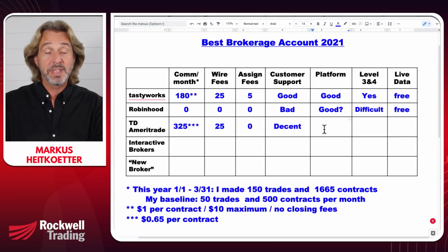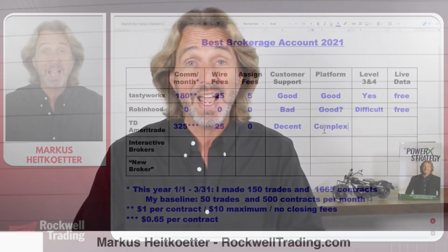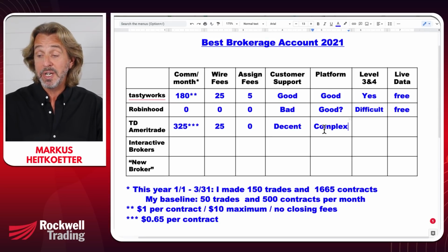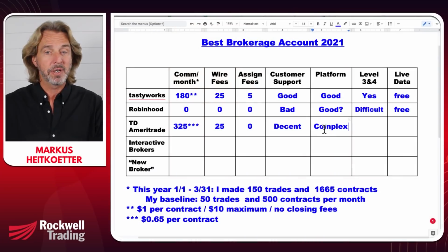And because of this, it seems that the customer support is suffering. What about the platform? Thinkorswim is probably one of the most powerful trading platforms out there, and it is fairly complex. For me, I just need to enter simple orders. I need to enter buy and sell orders. So honestly, for me, it is complex. It would take me a long time to learn it. And those of you who have Thinkorswim, you either love it or you hate it because it is so complex and you had to spend hours and hours learning it. What about level 3 and 4? Yes, you can obtain it. It is fairly simple, and also live data here is free.